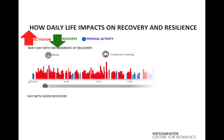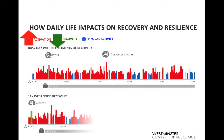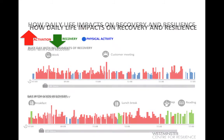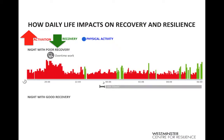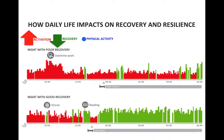Here's a busy day, no moments of recovery, no green time. Here's a better day with some breaks, some relaxation later in the day. After a difficult day like that, you get poor sleep. Here's somebody overtime working. Here's somebody who takes a bit of time to chill out in the evening. Great sleep, great recovery.